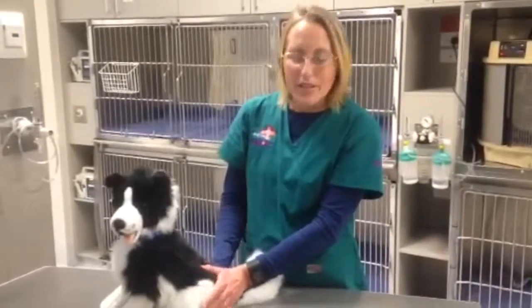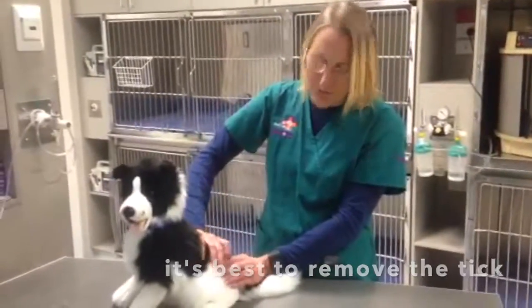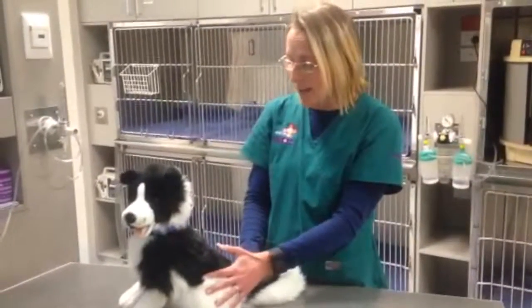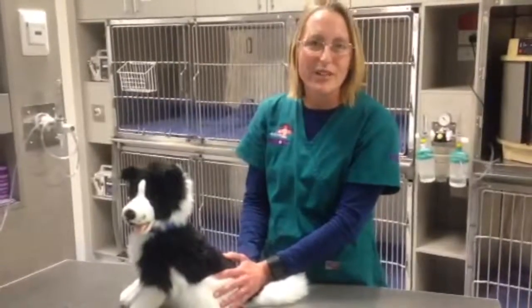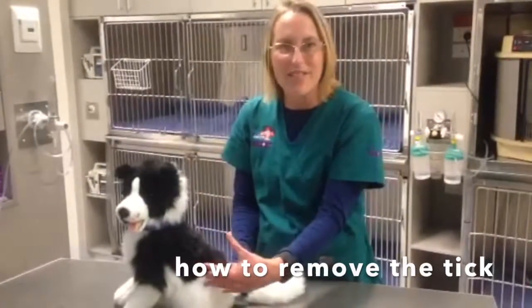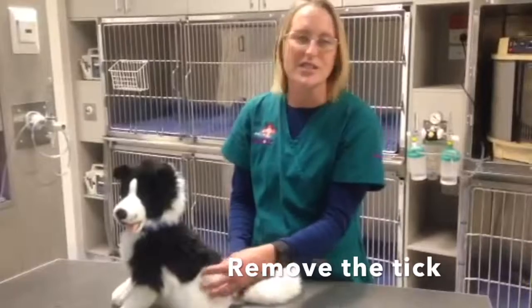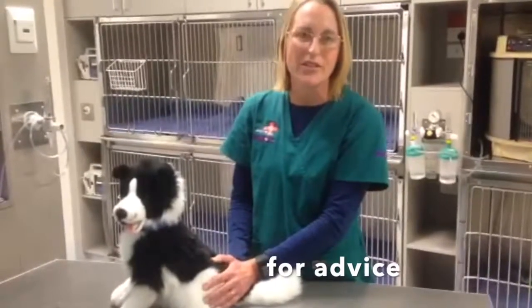So if you find what you think might be a tick, if you're not sure, you can always phone your local vet clinic or pop your pet down to have someone take a look, or you can remove the tick at home, and it is better to remove the tick sooner rather than later. Don't worry too much about whether you're going to leave the head in there or about getting it out intact. Just if you can, kill the tick, wash it or pull it out as best you can, and then take your pet down to your vet to have it assessed.